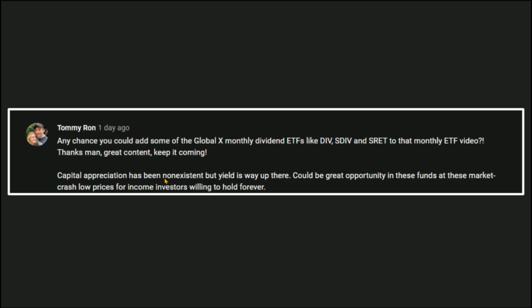Capital appreciation has been non-existent, but yield is way up there. Could be a great opportunity in these funds at these market crash low prices for income investors willing to hold forever. Okay, Tommy, I'm not going to run it against these other ETFs because it's definitely not my cup of tea type of ETF, and one that I would not invest money in. But just for your benefit and for the benefit of the viewers, I'll run those together and we can see how terrible the returns are on those. Sorry to put it that way, but it's 100% true. It's been a very bad performance by these ETFs. So let's take a look.